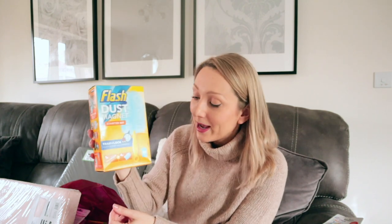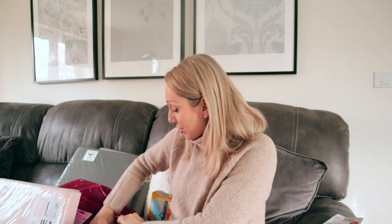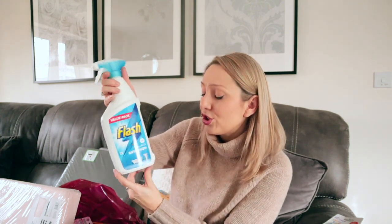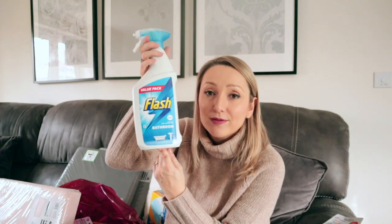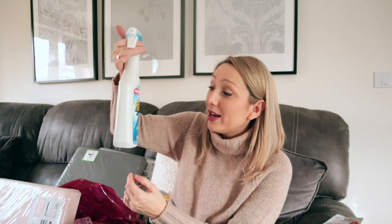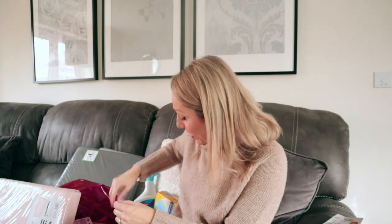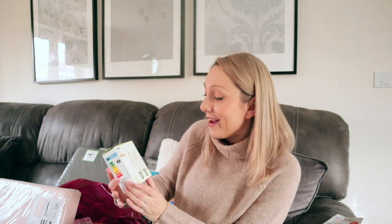But I thought for £3, and then there's four in there. And then these are really handy just for keeping in the bedrooms, just when I want to have a really quick dust. Then got some Flash bathroom spray, because this was a huge one as well. This was the 750ml one and was only £1.50, which is really good value because the big one is normally £3.